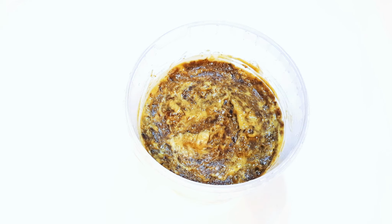So basically, I use this as my everyday soap. It can be used on the body as well as the face.